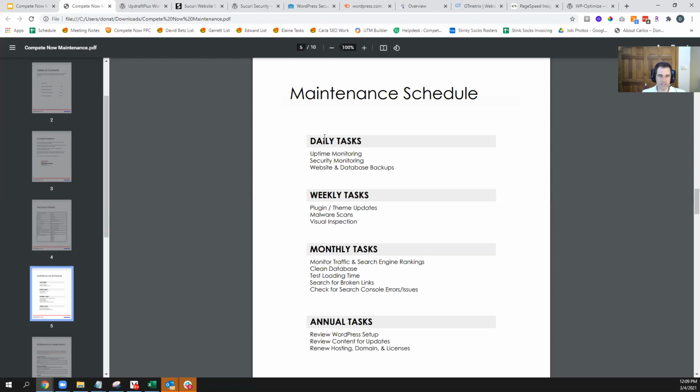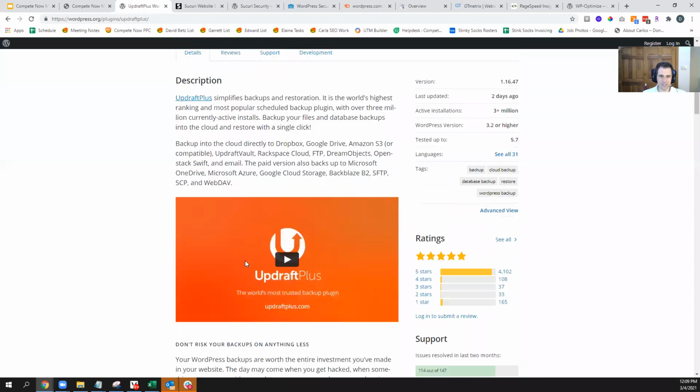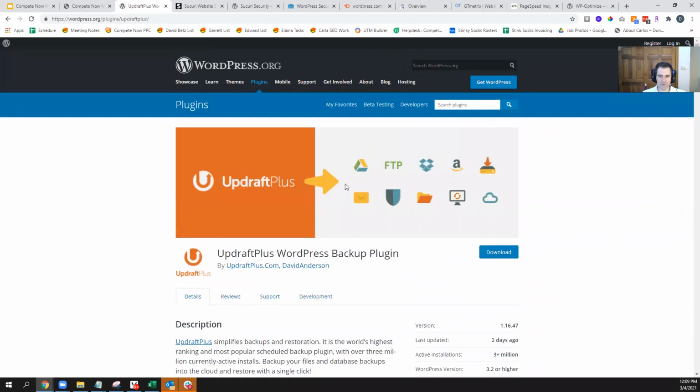And I'd have that one as my first reference. This is a really good plugin for backups. It's called UpdraftPlus. And the thing that's nice about this plugin is it not only backs up your website and is reliable, you can configure the settings of the plugin to send the backups of the website to a third-party source.